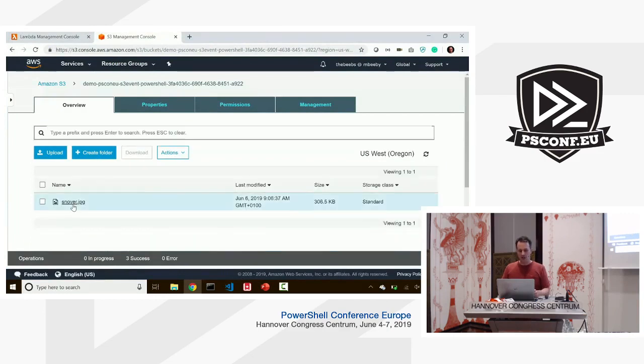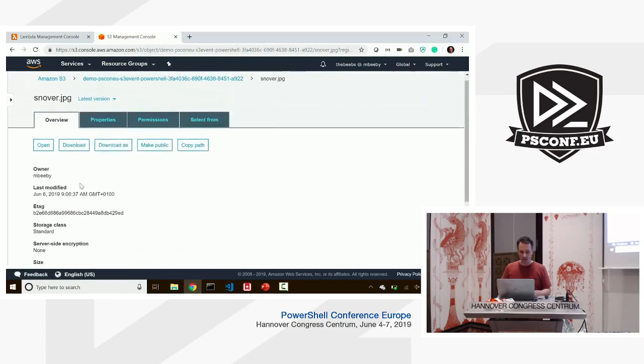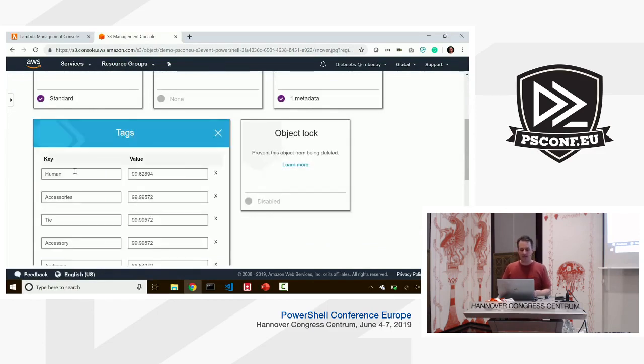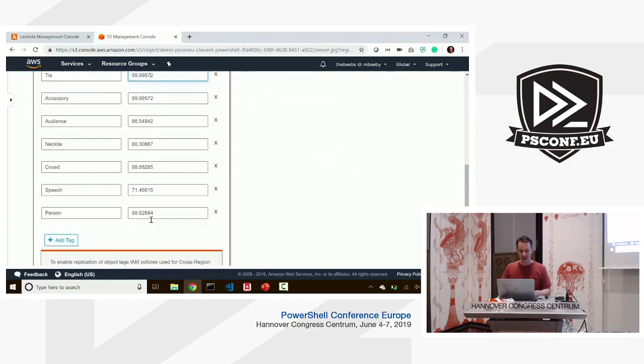And now if I go to the metadata of that image, the properties of that image up here, there's a tags property of all images. You see there's 9 tags now added to that image. There's a human, it's 99% sure he's a human. Accessories, tie, 99% sure he's a tie. There's an audience, a necktie, crowd, speech, and person. It's recognized all of that in that image, and this is the image which I uploaded there. And no wonder it recognized that tie.